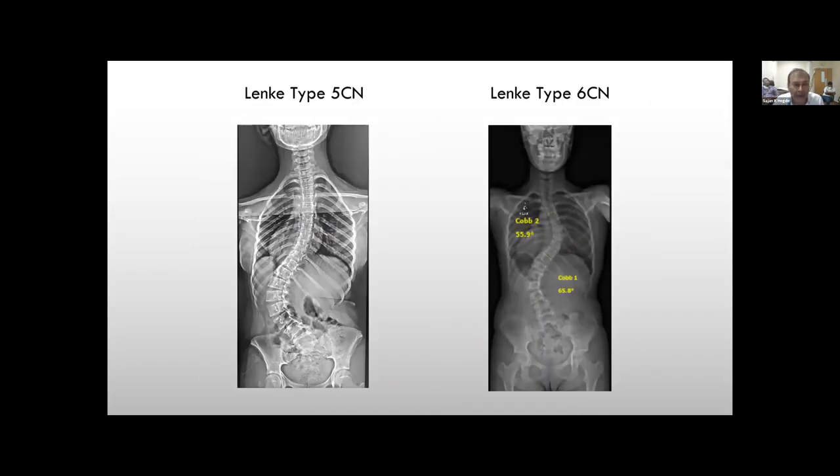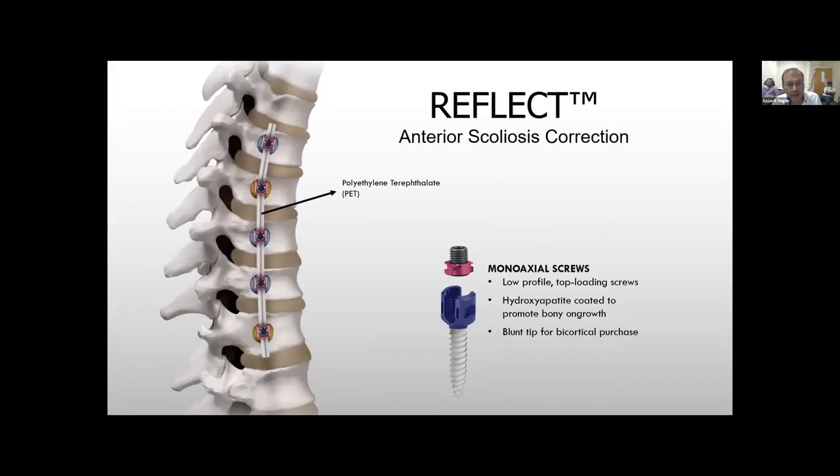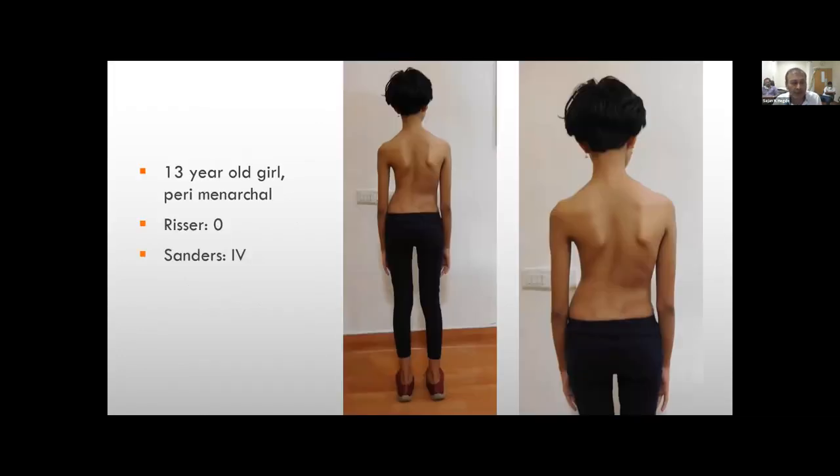And here I come to these deformities like the Lenke 5CN, which to me today, doing a standard posterior fusion surgery, or for this one on the right side, a double curve, doesn't seem to be a very acceptable or satisfactory option. So here I want to talk about non-fusion anterior scoliosis surgery. Let me introduce a new technique which I think will turn the page on fossilized concepts. That is using a polyethylene terephthalate cord which is threaded through vertebral screws. The concept is not new. We used to do it when we were fusing the spine. So let us come to this child, 13-year-old, perimenarchal, Risser 0, Sanders 4.